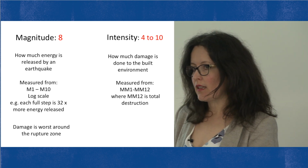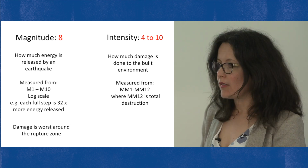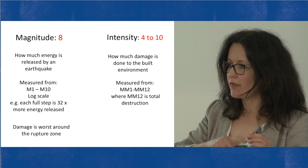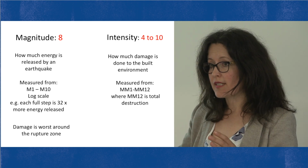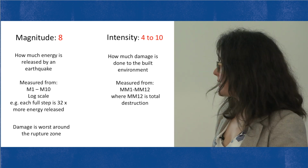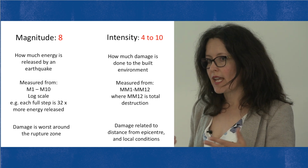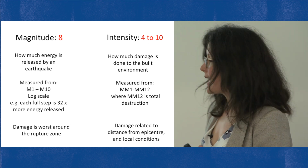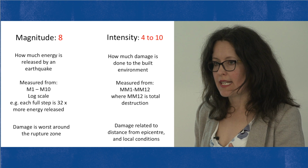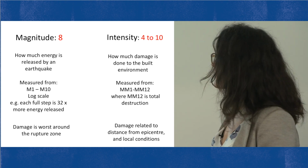With the magnitude scale, damage is worst around the rupture zone. So we would imagine a rupture right around the Alpine Fault of about 400 kilometres. That's where most of the damage will be done, the most intense damage will be done. Whereas intensity is very much related to how far away you are from the Alpine Fault when this event happens. So for example, if you're in Dunedin, there'll be very different consequences compared to if you're in Queenstown or Mount Cook, for example.